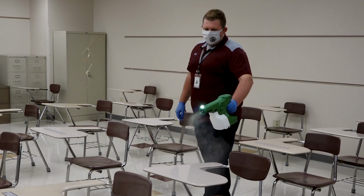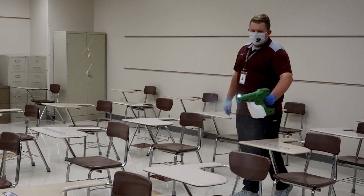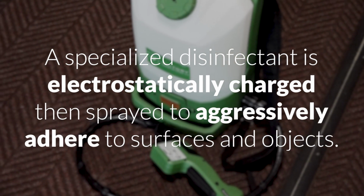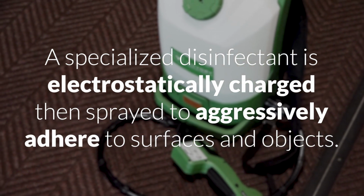We own 5 electrostatic sprayers here at the district. The transportation department has one. They use it nightly on all the buses. So what they do is bus people, they'll disinfect every bus using the electrostatic sprayer. We use it in the building in large areas, in some classrooms, in hallways, in common areas to disinfect large areas. And athletics also uses it for sporting equipment, for football, for wrestling.